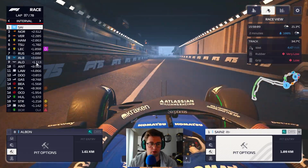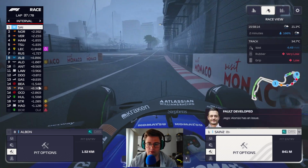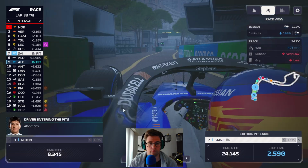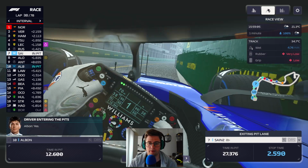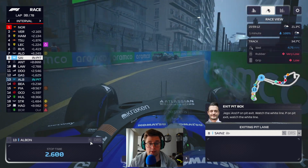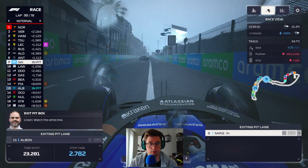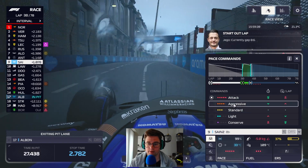I'm hoping we don't come out dead last. Getting out ahead of someone like Piastri would be good. But yeah, we'll see what we can do. So we double stacked our drivers here. I didn't want to speed up there, but let's see. Where do we come out with Sainz? Oh, so inside the top 10, which is actually pretty good, I think. Yep. So behind Antonelli, which is nice.